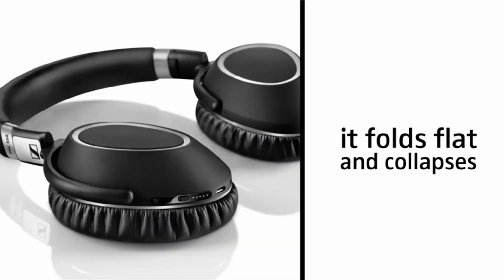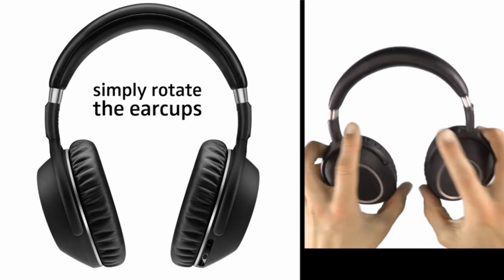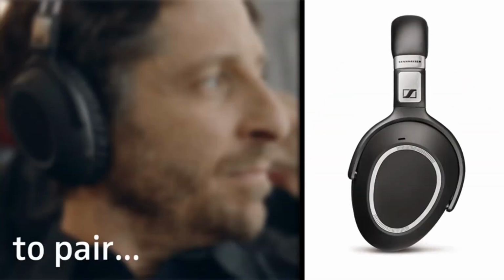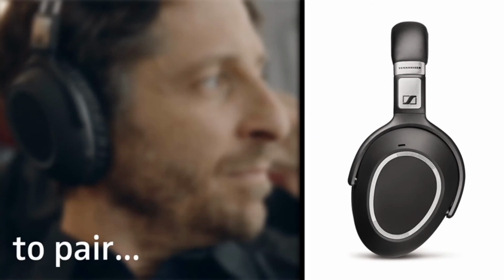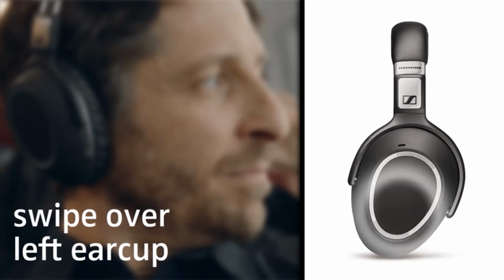It folds flat and collapses. To switch on the headset, simply rotate the ear cups. Power on. That's it. Pairing is very simple, especially when you have NFC on your phone. Simply swipe the left ear cup over the back of your phone, and it's done.